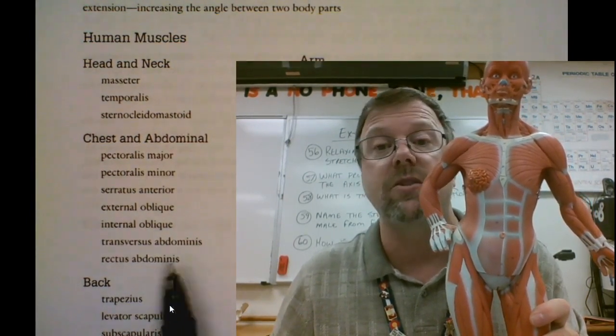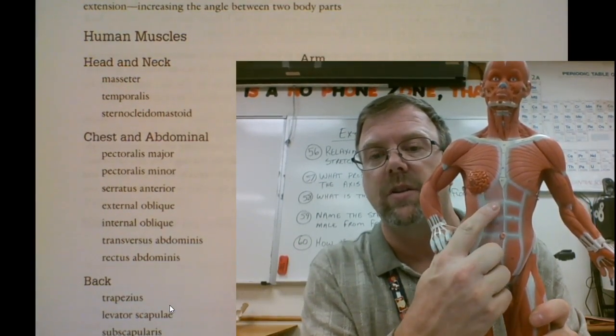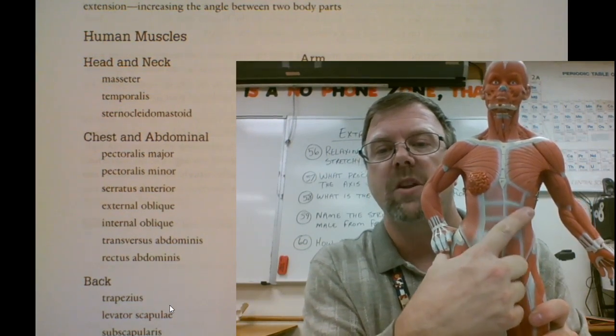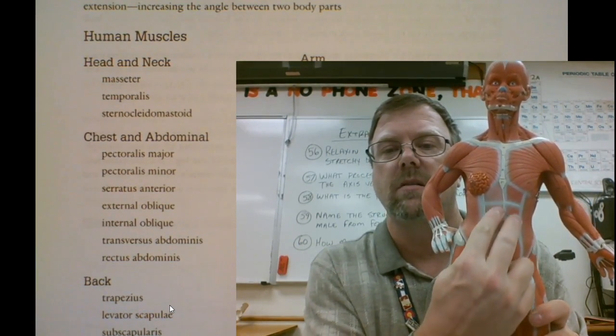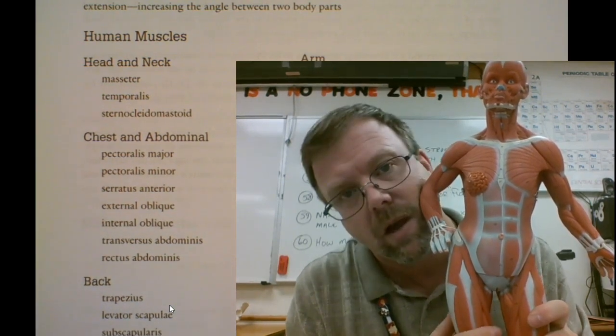Rectus abdominis is your six-pack. Your six-pack is actually an eight-pack. See, there's 1, 2, 3, 4 on each side. So you actually have an eight-pack. This is rectus abdominis, your eight-pack. It's not a six-pack, it's an eight-pack.